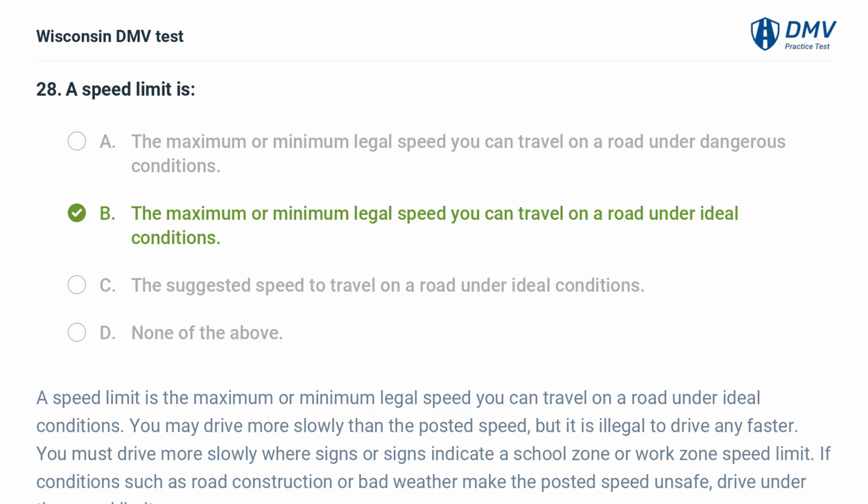A speed limit is the maximum or minimum legal speed you can travel on a road under ideal conditions. You may drive more slowly than the posted speed, but it is illegal to drive any faster. You must drive more slowly where signs indicate a school zone or work zone speed limit. If conditions such as road construction or bad weather make the posted speed unsafe, drive under the speed limit.